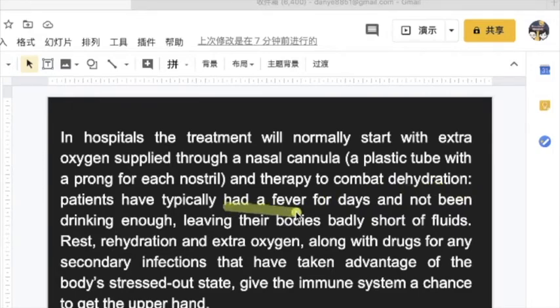So patients typically have a fever. Therapy is like a treatment, a treatment to combat, to fight the dehydration, or fight the lack of water. They tell you why. This colon here means why they have lack of water: because they have been having a fever for days and not been drinking enough, leaving their bodies badly short of fluids.